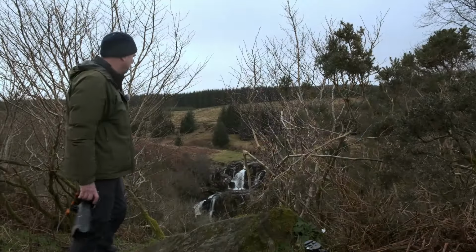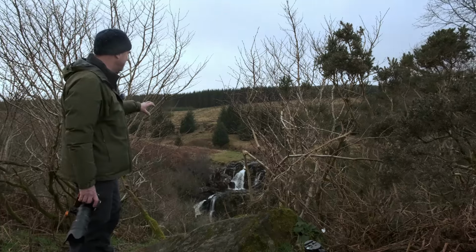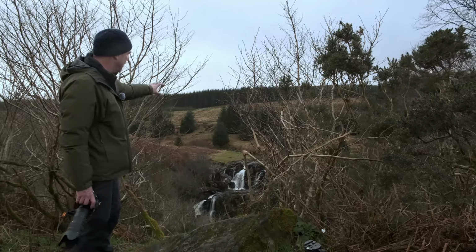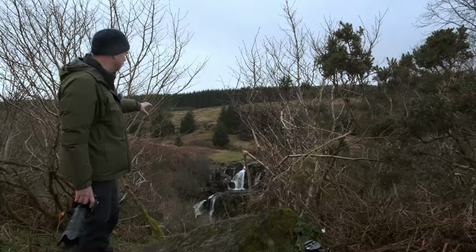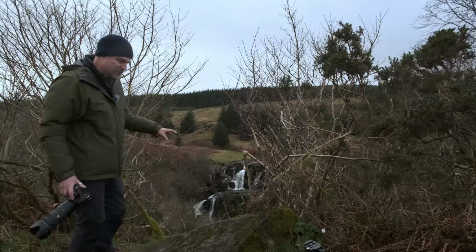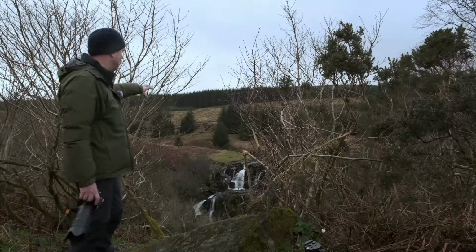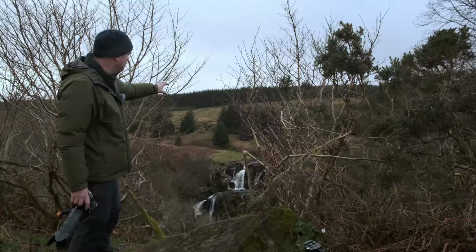Looking from this viewpoint, I'm not sure how much of these falls you can actually access. I think once I get down along around the path and to the top there, I don't know whether it's because there's so much water coming down or whether it's just a tricky location. So this is obviously a fairly well-used viewing point. So what I think I'm going to do, before I get down into there, is get just a couple of shots of the main falls coming off the top.